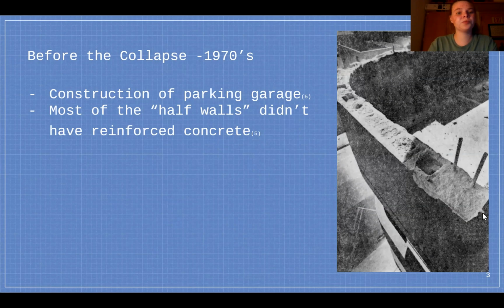Construction for the condo began in the 1970s, and it began with the parking garage. In the parking garage, there are these main columns, but there are also these things called half walls, which connected the columns and still needed to be properly reinforced, which they weren't. As you can see in this image of the half wall, the only reinforced part you can see is right here. They ended up having to fix that, but the contractor decided just to put steel plates in there instead of actually redoing it, which ended up not being great.